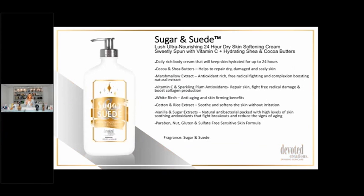All right, so next up is Sugar and Suede. This is actually our brand new moisturizer. We came out with this one last year for the winter time, and it actually has a 24-hour hydration system in it. It is super hydrating, and it smells amazing. I think that it smells like marshmallow and vanilla.